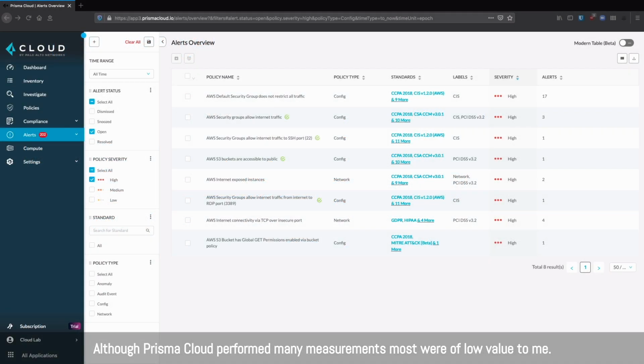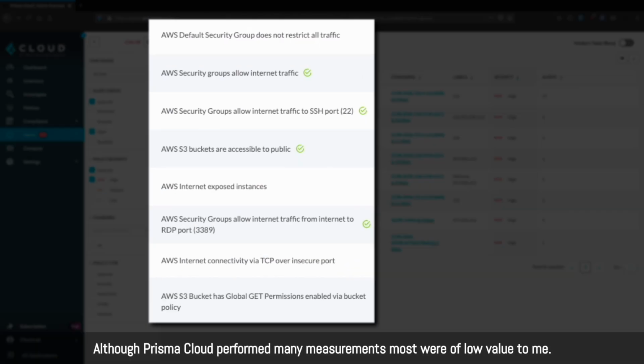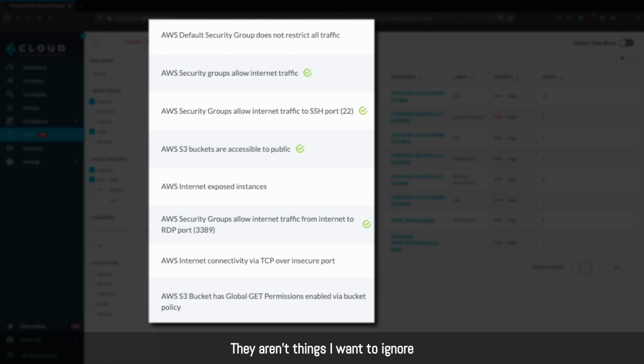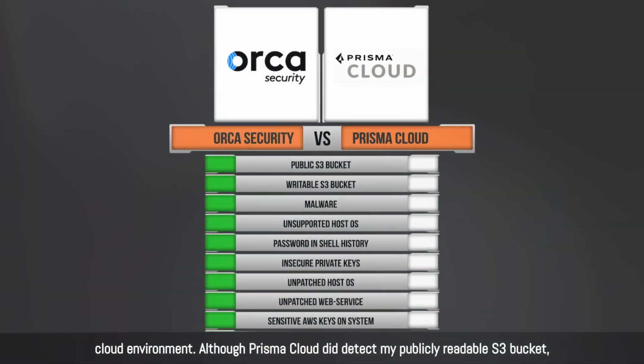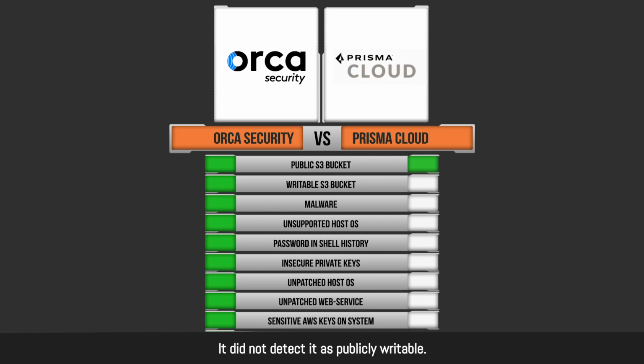Although Prisma Cloud performed many measurements, most were of low value to me. They aren't things I want to ignore, but treating them as a priority and addressing them instead of the Orca findings would do little to mitigate the risk of compromise of my newly discovered cloud environment. Although Prisma Cloud did detect my publicly readable S3 bucket, it did not detect it as publicly writable.